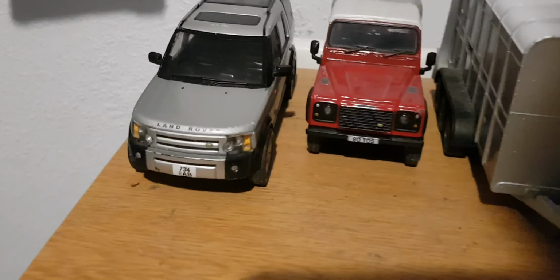Today is day 77, season 3 selection video. Starting off down here, we have the Disco, the Defender, the cattle trailer and the quad all parked up there.